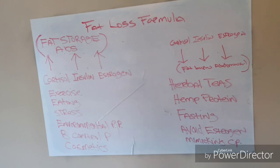And this will not raise the insulin levels at a high rate. It's a slow, gradual rise in insulin. Therefore, the body won't be likely to store the fat or produce that fat-storing hormonal situation where cortisol, insulin, and estrogen are high in the body. Fasting lowers insulin and it raises HGH, which is human growth hormone.